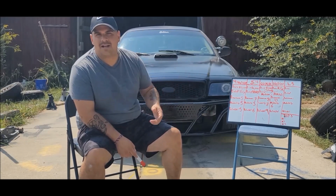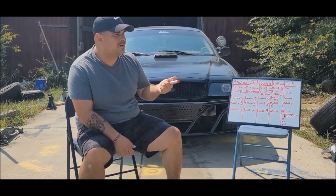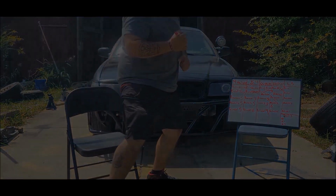I know people hate on Hellcats and all that stuff, but you know what? These engines are built to handle a lot of abuse and a lot of power, although they have been known to have some supercharger issues, but 7 out of 10 is pretty reasonable.